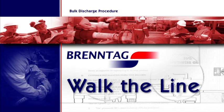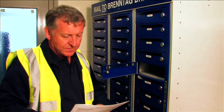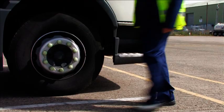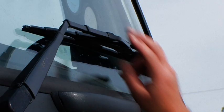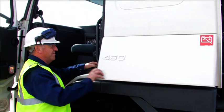At the start of their shift, Brenntag drivers put on the appropriate uniform and personal protective equipment, then collect and inspect their consignment notes and instructions for the shift. The driver will then log their driver card into the truck's digital tachograph and carry out a vehicle and trailer walk-around check to DFT guidelines.